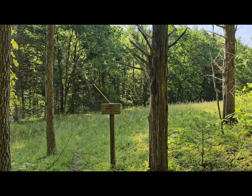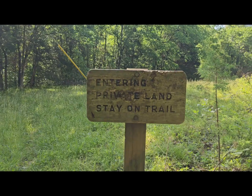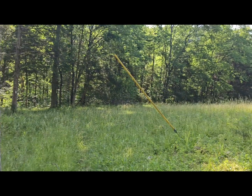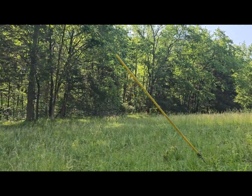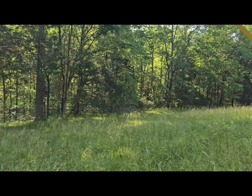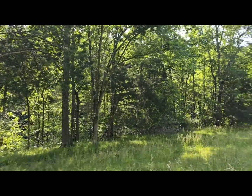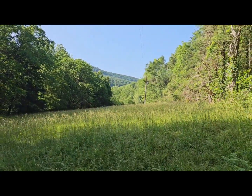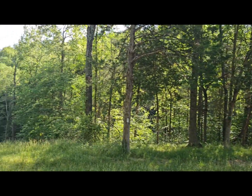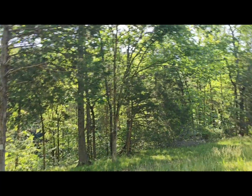Here's a sign that says, "Entering private land. Stay on the trail." Okay, I will. It's these power line clearings where I saw that deer. Let's see if I've got one here in this area. I don't see one. They like to come out in these clearing areas and eat this tall grass. There's been about 3 of these power line easements that go through here, all cleared off.